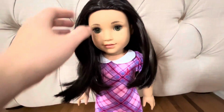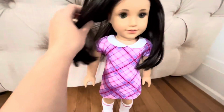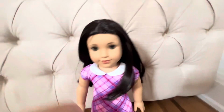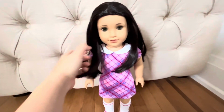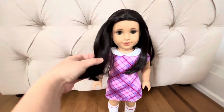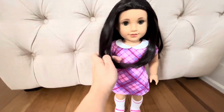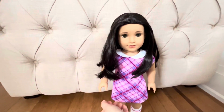It's soft. I would restyle it just a little bit because you could see how two sides, they kind of curl in the same direction when normally your hair wouldn't do that. It would either curl inward or outward, and hers, one side curls inward and the other side curls outward. Overall, I'm happy with this doll. Some minor adjustment to her hair will do.